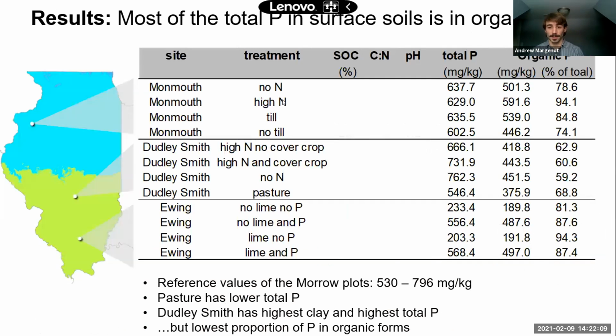All right, so I want to contextualize these sites that we use to look at the P credit for Illinois. On the left-hand side, there's the map of our 3 sites. On the right-hand side, we've got a table. I blotted out the properties that for now don't interest us, but we'll get to them in just a second. So we've got really here 2 things of interest.